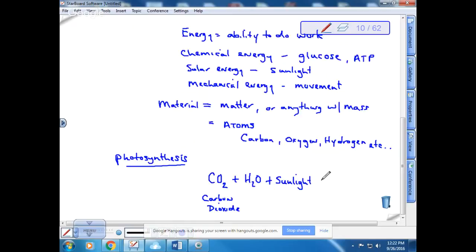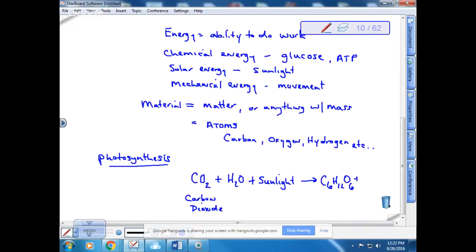Okay. Here, the sunlight can convert this into glucose, which is C6H12O6, plus oxygen. Okay. So this is glucose. You could write glucose underneath here. And you could write oxygen here. Okay. So this chemical reaction shows the interplay between energy and material. So they obtain energy through sunlight. They obtain material through carbon dioxide.